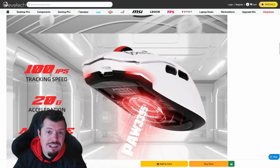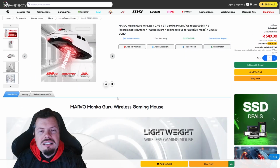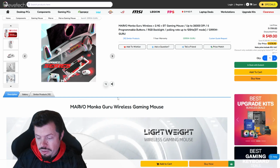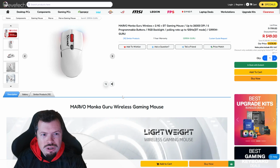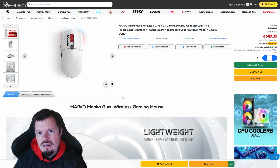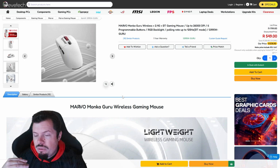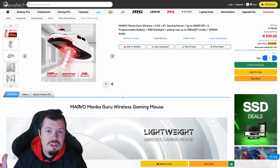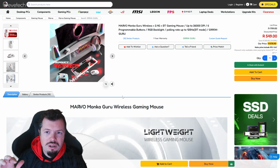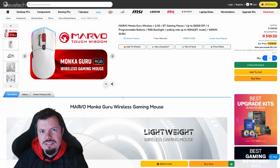It's actually 650 IPS and 50G acceleration, full wireless, 58 grams, and it's 550 Rand. I simply don't know how they've achieved that price point. This is my next mouse, because the value is just unreal. This is basically a Model O2 with maybe not as nice switches, but it's a third of the price. And that was my best bang for buck mouse until I found this thing. It's actually unreal. I'm so impressed with Marvo and the value and stuff that they're bringing through. I'm actually, for a change, I have no words.